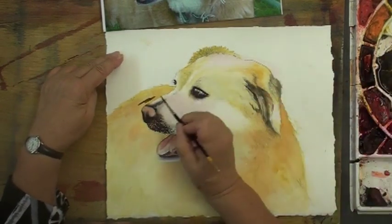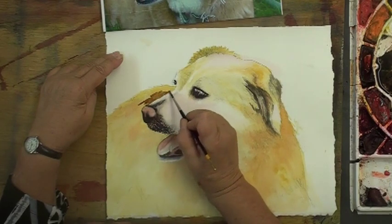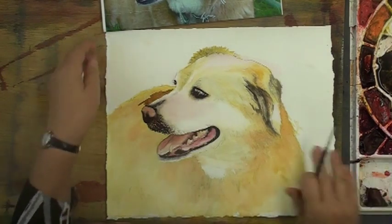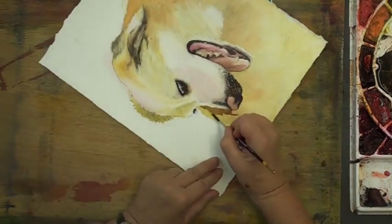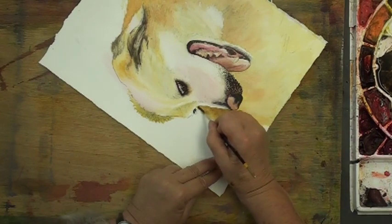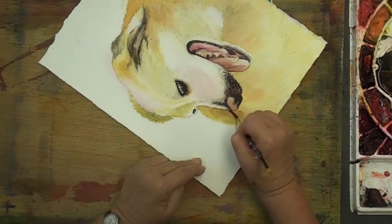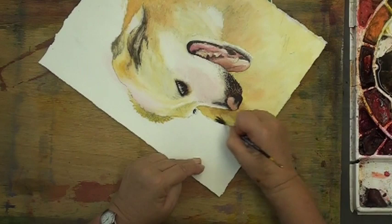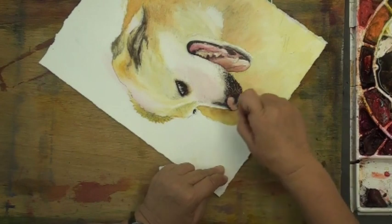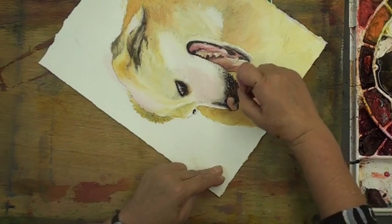Now, I still want to come in and do this side of his hairline, body, a little darker. So I'm going to come in here. This is the quinacridone burnt orange with a little bit of French ultramarine blue. And now I'm going to come in and just push this into a nice soft edge. Pull it out. Into a lovely hairline. We can even leave a few hairs here. Pull it out into some hairs.